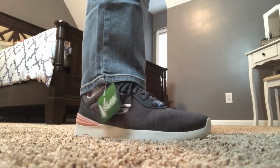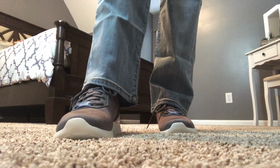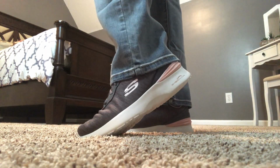All right guys, I'm back with a close-up of the tennis shoes. I have to say they are very comfortable. I just don't know that I love the look of them on my feet, and I don't know that I love the dark gray color.